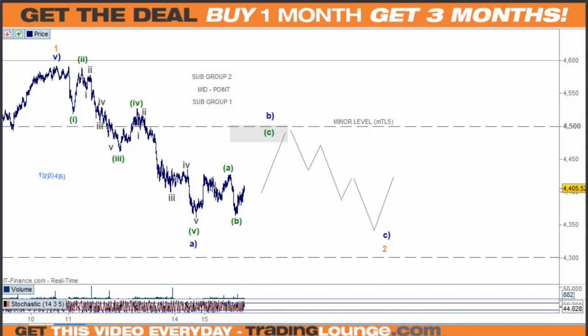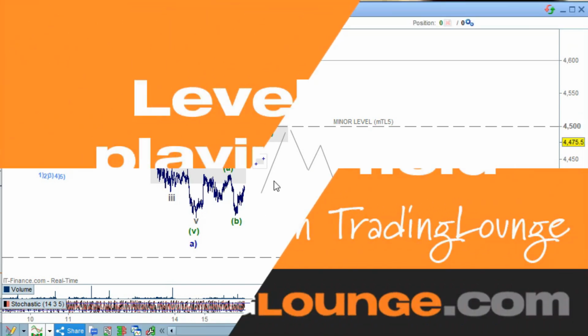This is how far it'll go up. This is one block of supply in here, so that's that. The second block of supply is here, and that's that. So that's where they will struggle at those points. And then we'll look for this one here. But first of all, we've got to get up here first.